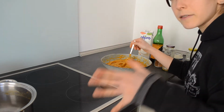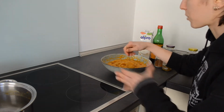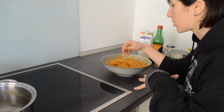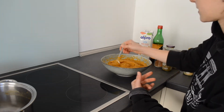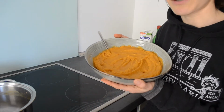And personally, at the end, I would suggest to add on top, or even in the puree, some fresh coriander or cilantro. This will just seal everything. So here it is, ready.